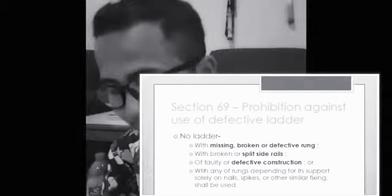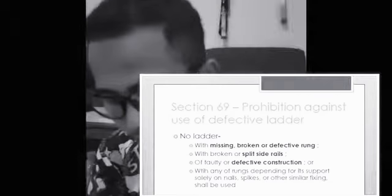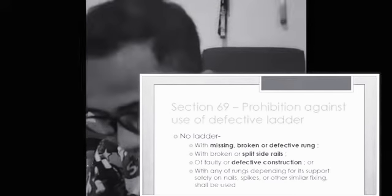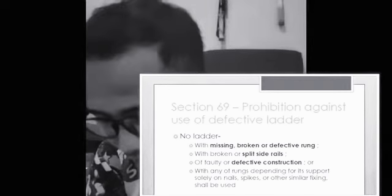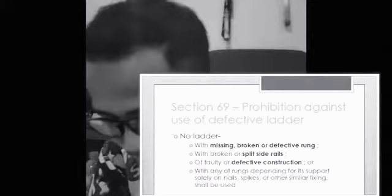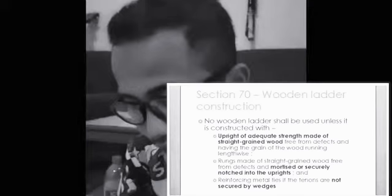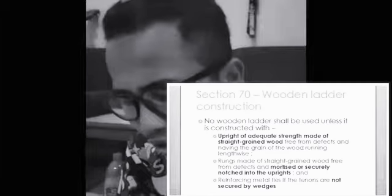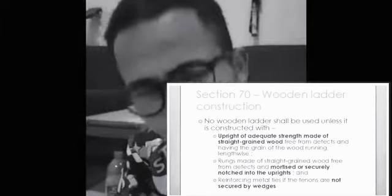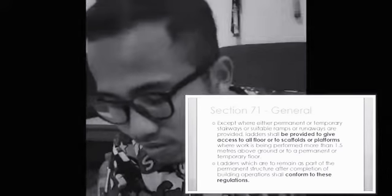So we go to the next, section 69, prohibition against use of defective ladder. No ladder with missing, broken or defective rung, broken or split side rails or faulty parts shall be used. So we go to section 70, wooden ladder construction. Dikatakan di sini, no wooden ladder shall be used unless it is constructed with uprights of adequate strength made of straight plain wood.